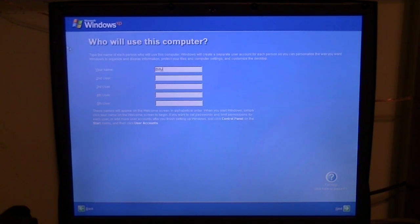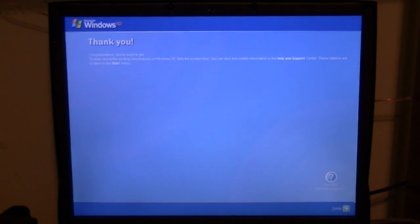Whoa. My mouse cursor is acting erratically. It's this little track point here. It doesn't work very well, and if it's touched in the wrong way, it'll make the mouse go nuts, but it's okay now, actually. As soon as I said that, it quit. Alright, thank you! Congratulations, you're ready to go. Well, once the mouse decides to cooperate. There we go, just hit enter. Took the cheap way out.